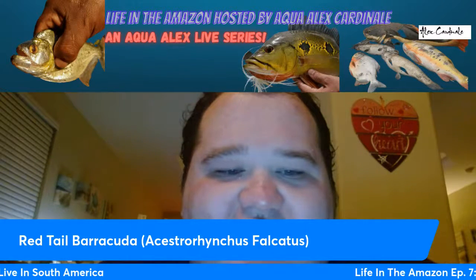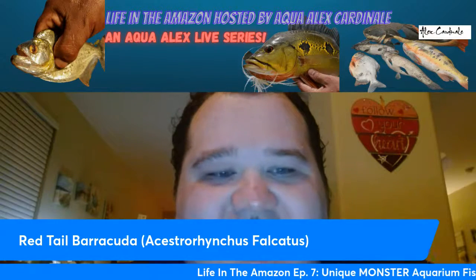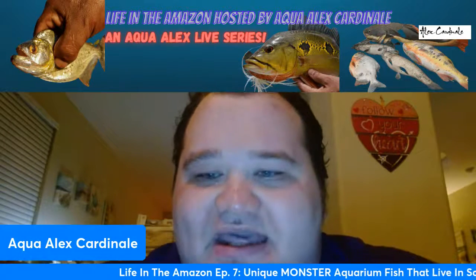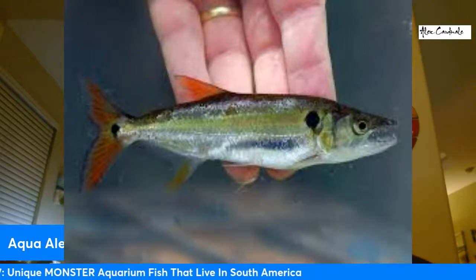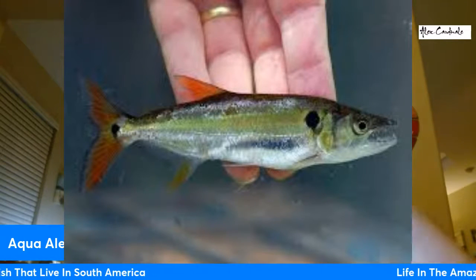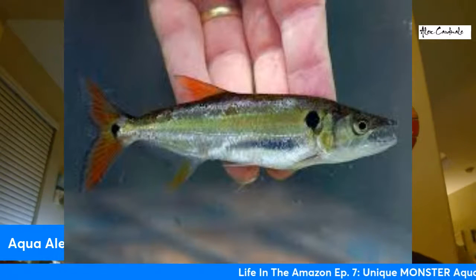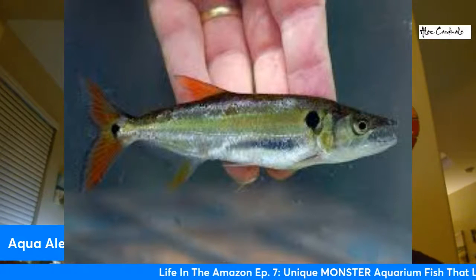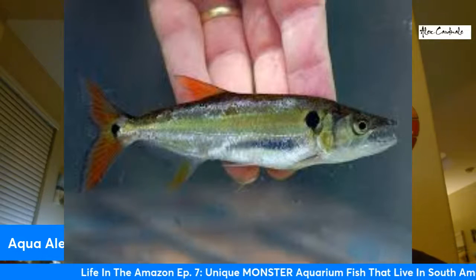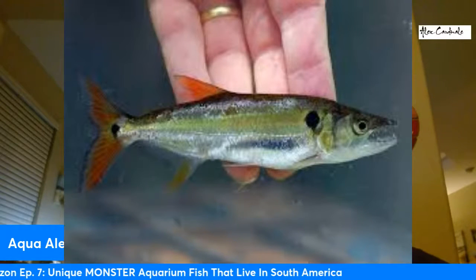So the red-tailed barracuda that I'm talking about, the scientific name is on the screen. That is the one that I want to keep. And they look just like this. Tell me that this is not a gorgeous barracuda. That is a stunning predatory fish. Look at the teeth on that red-tailed barracuda. Look at that nice black spot. I love that black humeral spot. And I also love the red tail that this barracuda has.